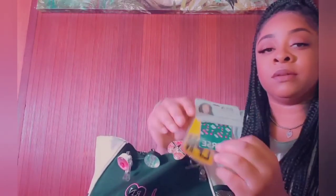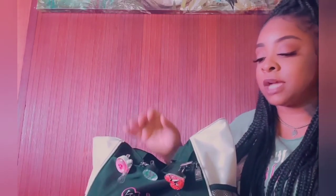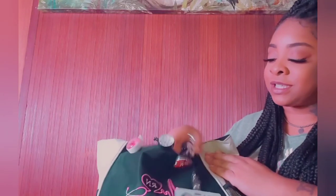And I ordered this off Amazon, and it's two-tone. It can be pink or blue. And this is one of my work badges, and a little badge holder thing I keep that just holds extra cards for me. And then here are some new badge clips I got. I'm all about the aesthetics, so if it's cute, I want it.